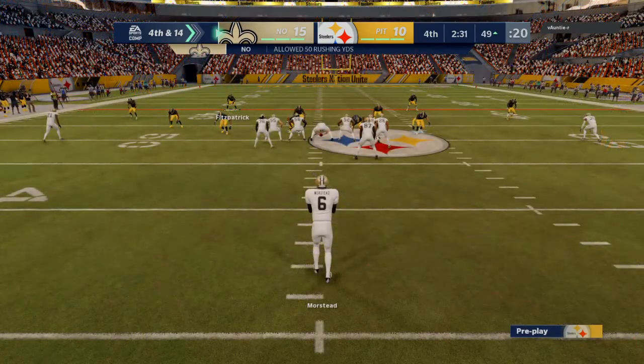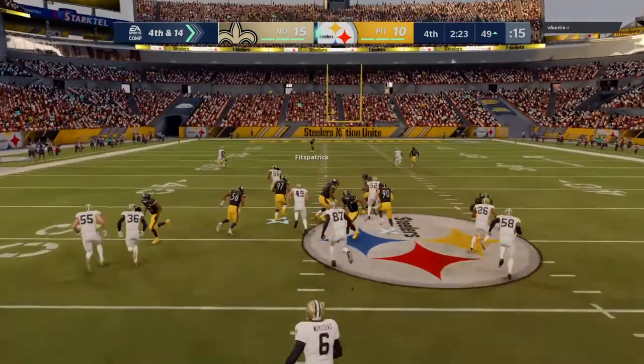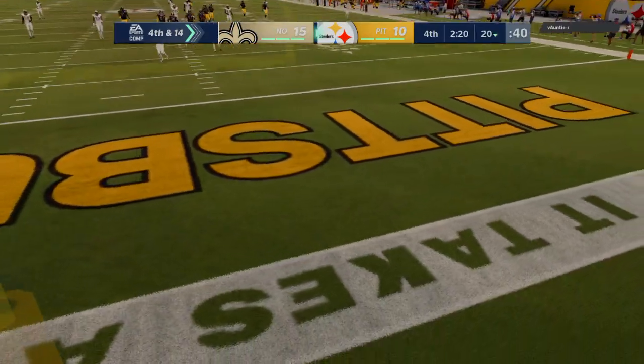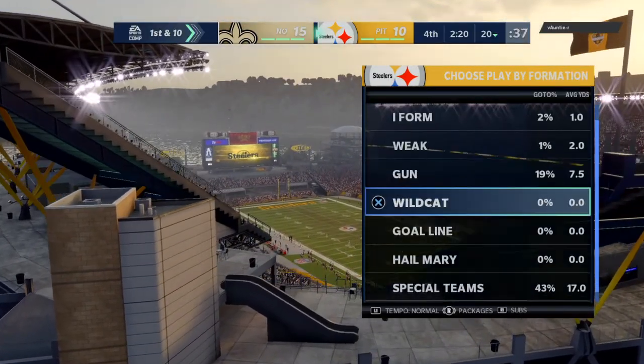Here's Thomas Morstead now, as he should be able to pin him back deep here with his first punt. He steps into this one, and this is a rocket. The Steelers take over 1st and 10 at their own 20-yard line.